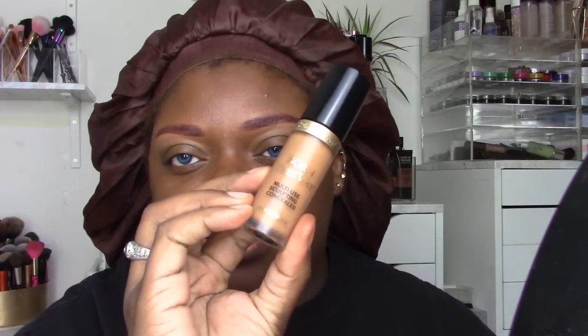So I have on my foundation, and I'm going to use the Too Faced Born This Way Multi-Use Sculpted Concealer. Another trend that is going on right now is concealers are being labeled as sculpting, because people will highlight their face with concealer. And when I say highlight, I mean brighten those parts, not highlight like adding that glow. So anyway, I'm going to use this Too Faced, and this is the shade Maple, and I'm going to go ahead and do the same thing.